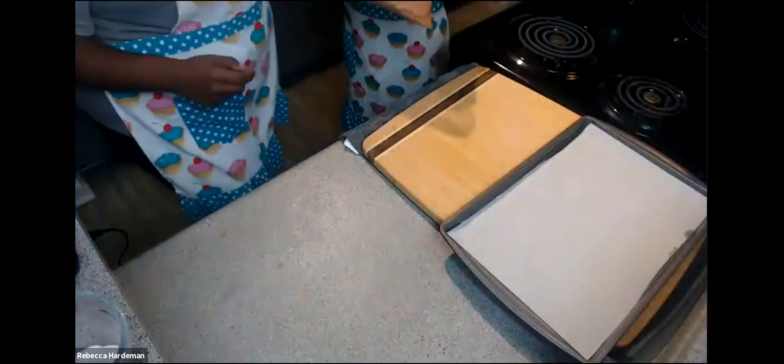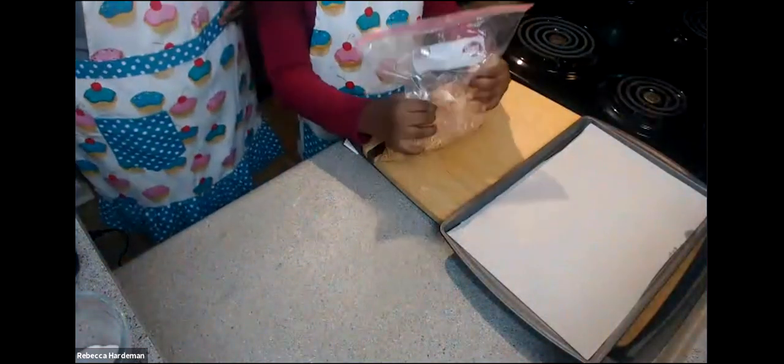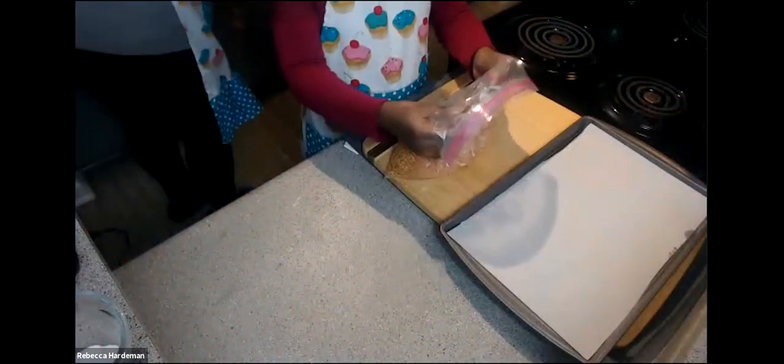Small jobs. It's important to have those age-appropriate jobs. I wouldn't let Miles, and he's still not ready to saute yet, but he can do a lot more things than when he first started off with the buttering. All right, I'm going to let Leah toss the chicken in the breadcrumbs.